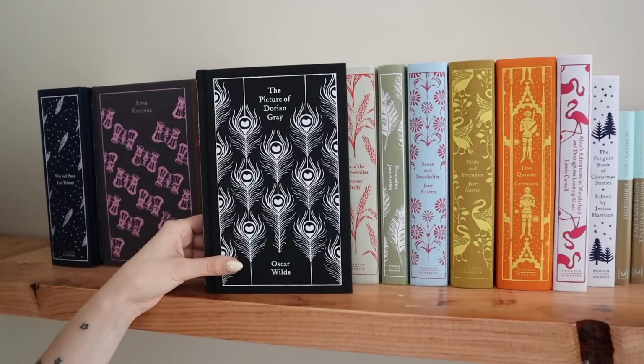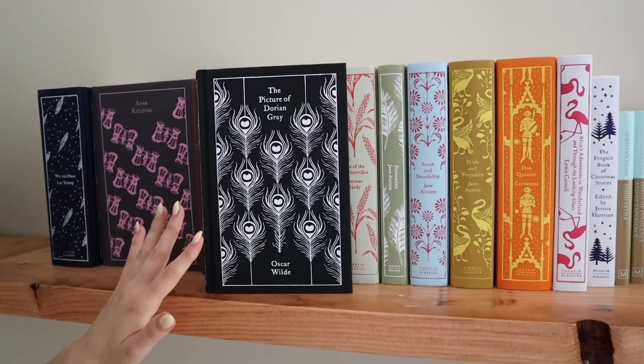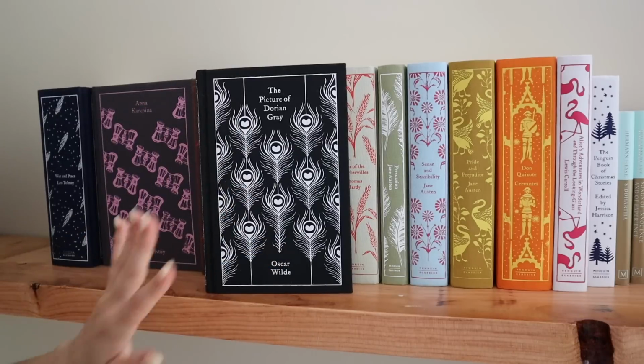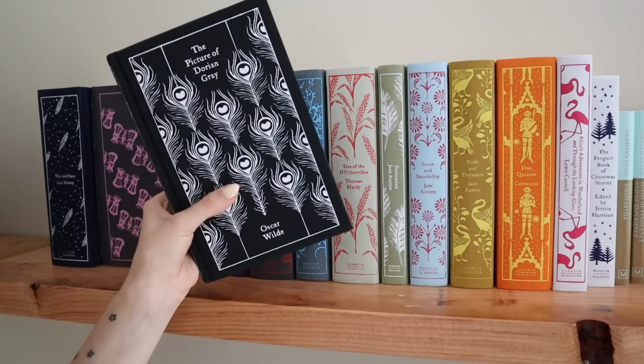So we have The Picture of Dorian Gray. Love the colors. I think it fits the mood of the story so well. The black and white is just so striking, and I love the peacock pattern. It's just gorgeous, and this is one of my favorite books. It's beautiful. I love it.